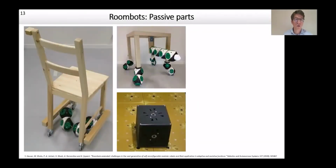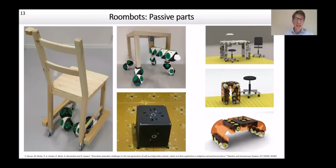Now, Roombots not only should interact with themselves, but as Auke mentioned, we also want them to be able to interact with existing furniture. In the current work, we have these 2 pieces of furniture: a chair that has 2 Roombots modules, so it forms a differential drive system, and this table with a gripper meta module attached that we can use to manipulate objects. Then there is this cube that is used for illumination purposes, as Clement will present later. We can also imagine additional passive parts, as in the rendered pictures on the right, to be integrated in tables or stools or even more fancy pieces of furniture.